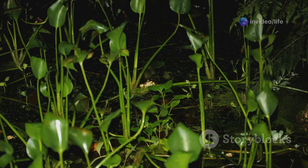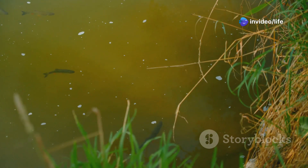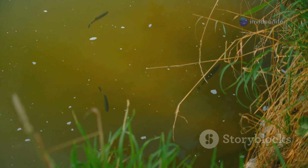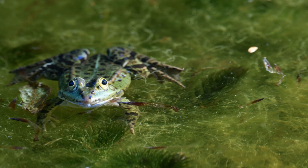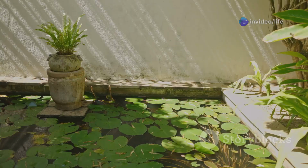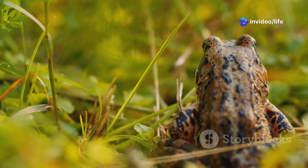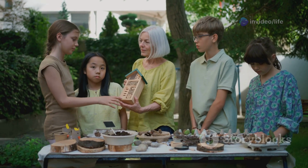Frogs and toads face many challenges today. Their habitats are shrinking. Pollution can harm them, especially because many absorb things through their skin. Knowing their needs, like clean water for frogs or safe garden spaces for toads, helps us make better choices. We can create small ponds or leave wild areas in our gardens. These little actions can make a big difference for our amphibian friends.